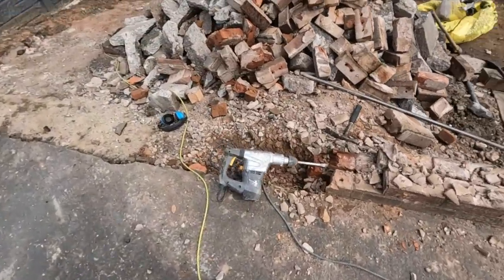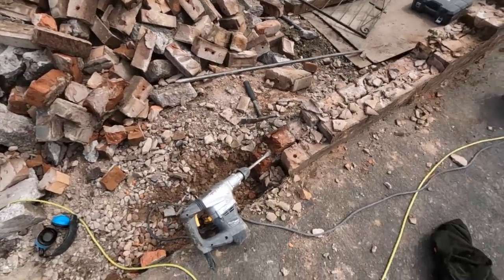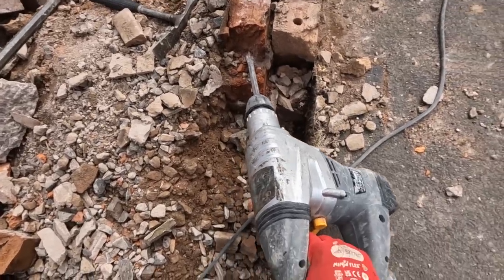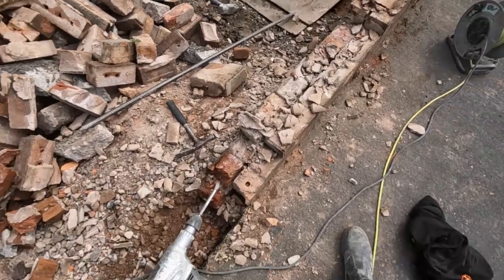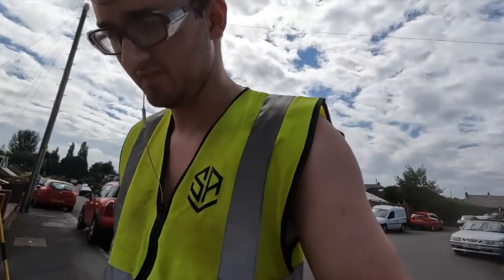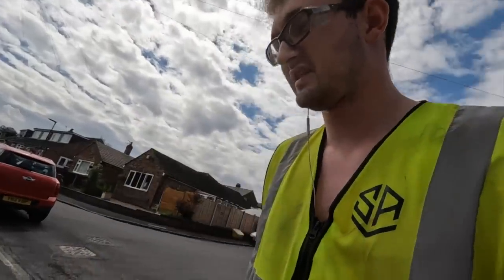Well, that is not fun at all. Watch. I don't know if they've used mortar, concrete or granite for that, but that is ridiculously tough. If the Titan can't even break through it, then that's ridiculous. And that's not going through the brick, mind you, that's going through the bed.